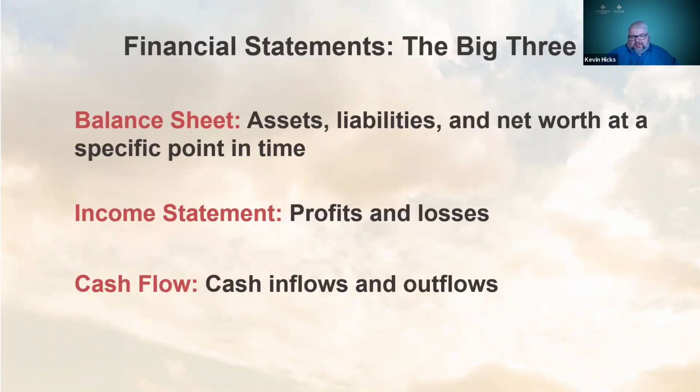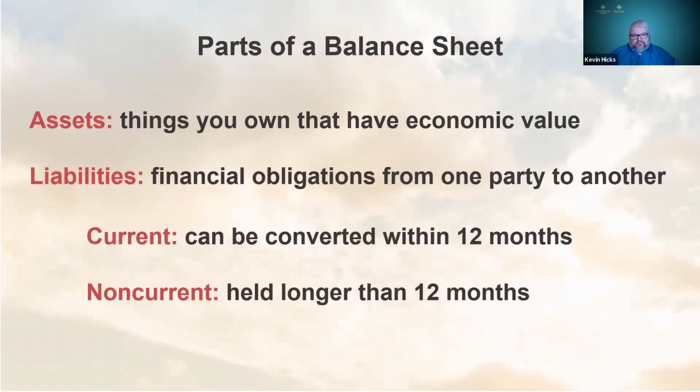So like we talked about, these are the big three, but for us, I would say the balance sheet probably tells us more about an operation than either of the other two do. Together, they are fantastic to have as a unit, but that balance sheet is really important.